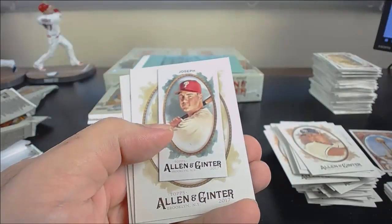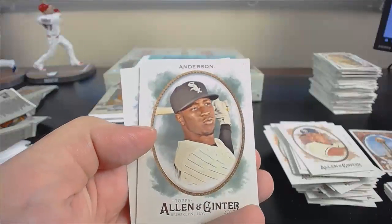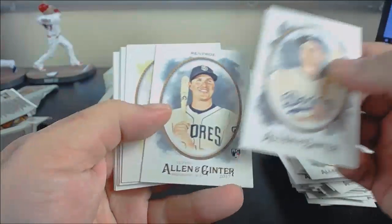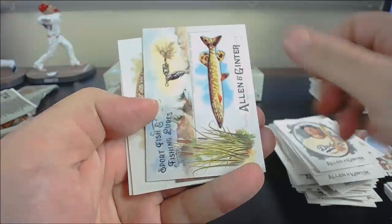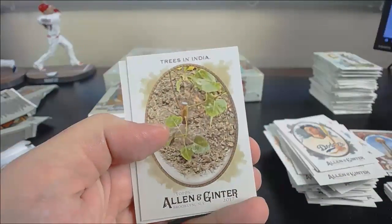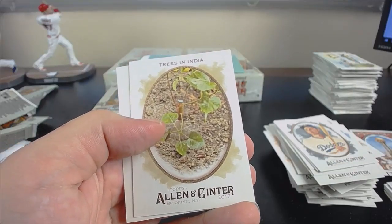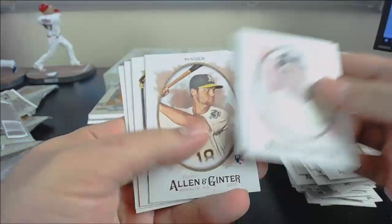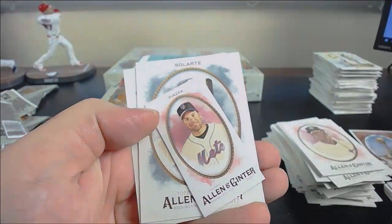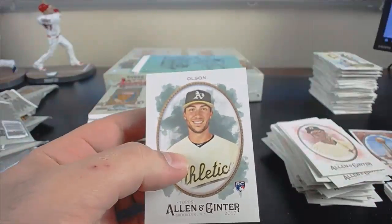Bryce Harper, what a day. Tommy Joseph, base mini for the Phillies. Short print Braves. Required reading mini, number 14, Count of Monte Cristo. And base. Cano, what a day. Mike Piazza, A&G back mini for the Mets. Solarte, short print for the Padres.